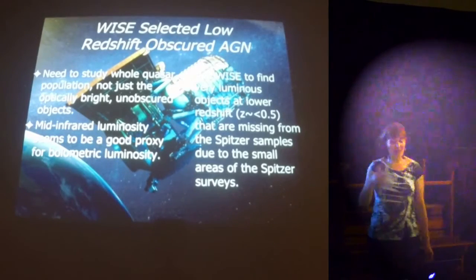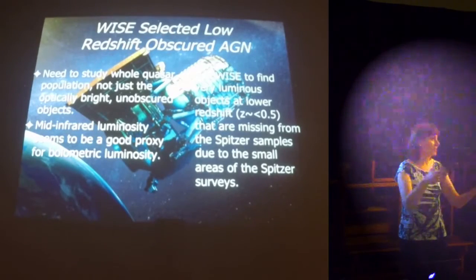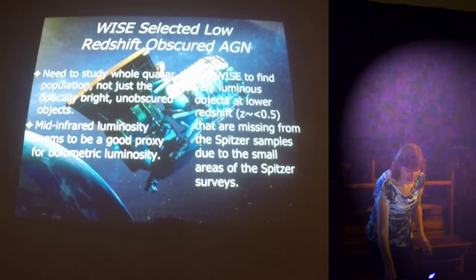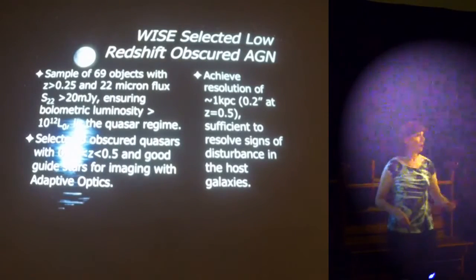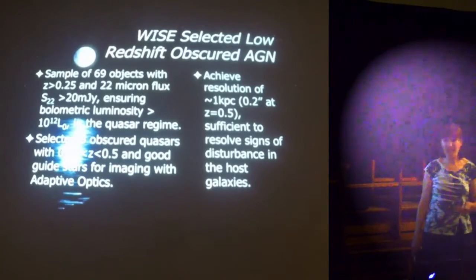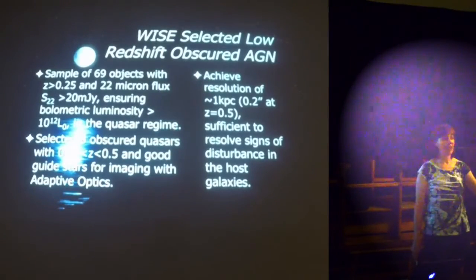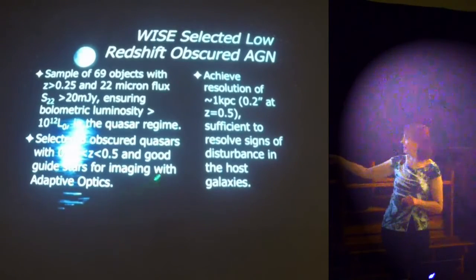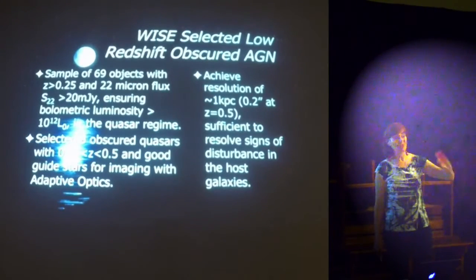Anyway, we found a bunch in our relatively near universe, with redshifts between 0.2 and 0.5. So there's a lot to deal with. In fact, we came up with 69 objects that fit our criteria of likely obscured AGN that were also bright enough to be considered quasars and not some of the lower energy AGN like Seyfert galaxies. And then we discovered that only 8 of them had suitable natural guide stars near them that we could use for tip-tilt corrections.